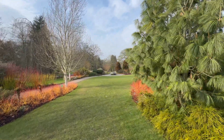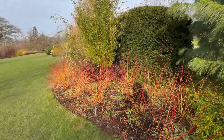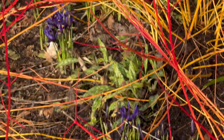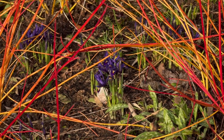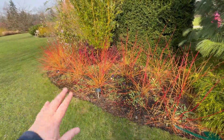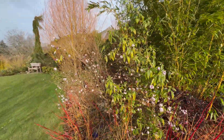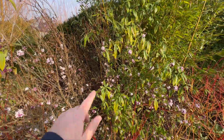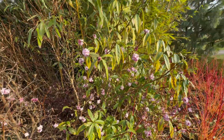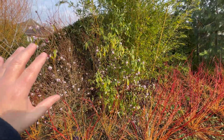So let's just come around here, because I think just around here was where another beautiful, oh, we've got some early iris down here. Let's just try and zoom in. Lovely rich blue there. And again, these are on fire in the afternoon now because the sun's on them. Look at that. And then again, this Daphne. Beautiful, beautiful. There's two. There's an evergreen, and then there's a deciduous. Gorgeous.